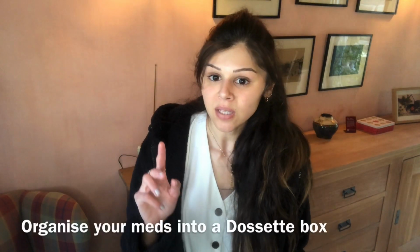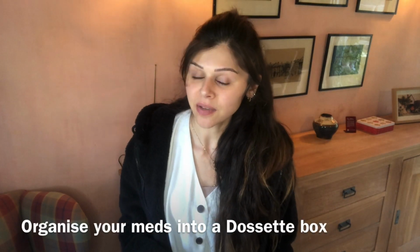I'm sure you've all heard of a Dosage box. A Dosage box is something the pharmacy gives you, which organises your tablets into a paper box that you punch a hole into each day and you take them like that. You can also get plastic ones, and that's what I do because I don't receive Dosage boxes from the pharmacy.